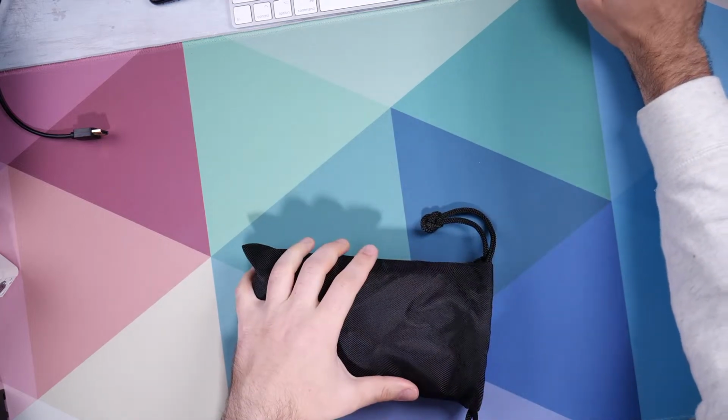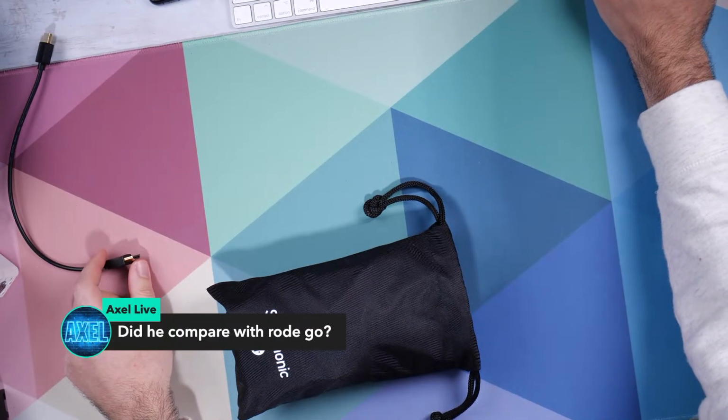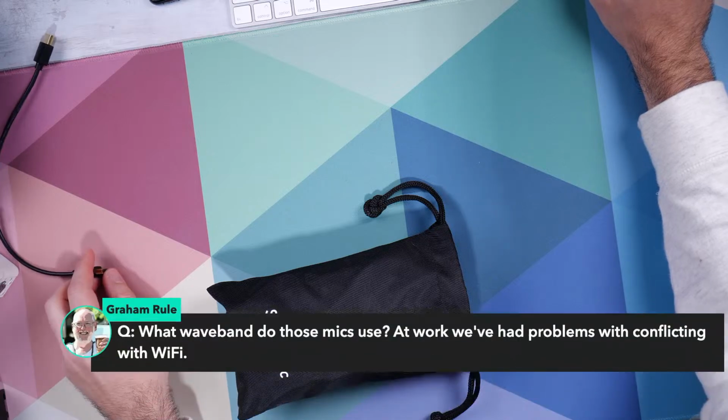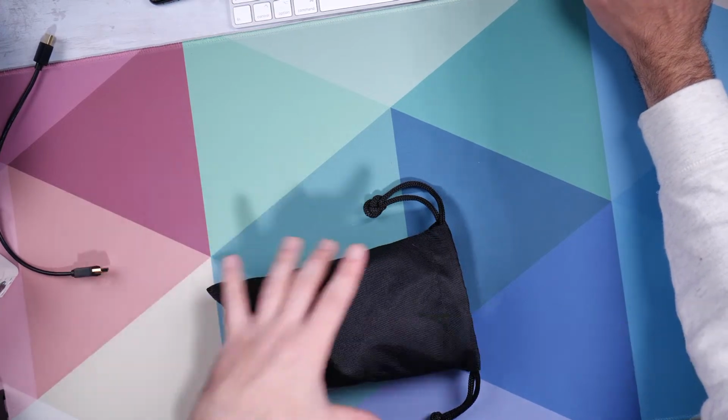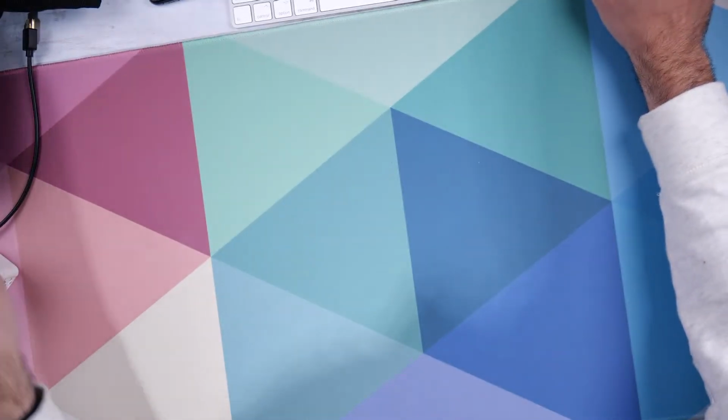Sorry, I don't have time to compare with the Rode. At some point, I should do that. What wavelength do these use? They're all 2.4 gigahertz. So they're all on the same band as the Wi-Fi and Bluetooth.